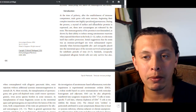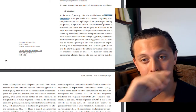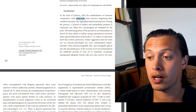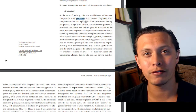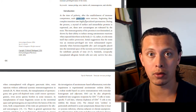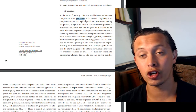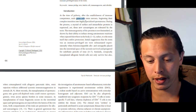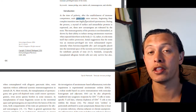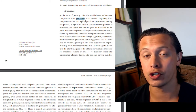Introduction. So at the time of puberty, after the establishment of immune competence, male germ cells enter meiosis, beginning their complex transition into highly specialized spermatozoa. So the germ cells, think of germline, these are the cells that have the full chromosome number of the living organism, and what happens is this germ cell will split twice in a method which has the individual spermatozoa have half of the chromosomes that the normal organism would have, and therefore this sperm is going to be containing half of the genetic material of the original organism.